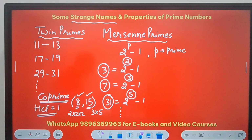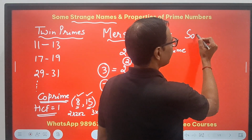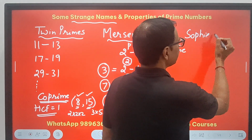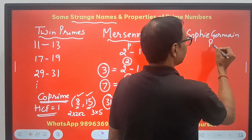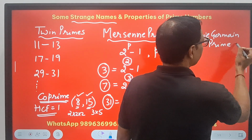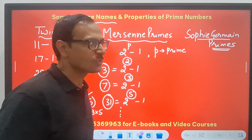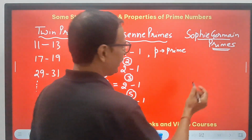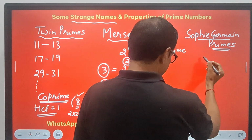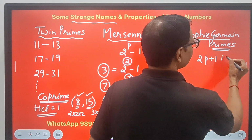Then we have something called Sophie-Germain numbers. So these are Sophie-Germain primes. So another different property, another different name given to the prime numbers. So what is the property which is to be obeyed here? Now we need a prime p such that 2p plus 1 is also prime.